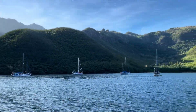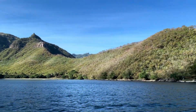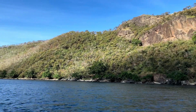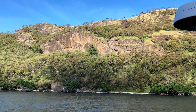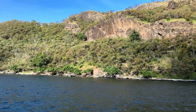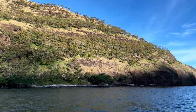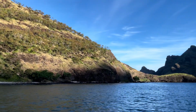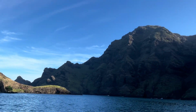Interestingly, the sun has already gone down behind that mountain, but we're over on this side of the bay, the east side, which is still in bright sunshine. There is a little bit of swell, a little bit of rocking around, but not very much at all. Next morning I heard the bleating of wild goats on the hillside above us.